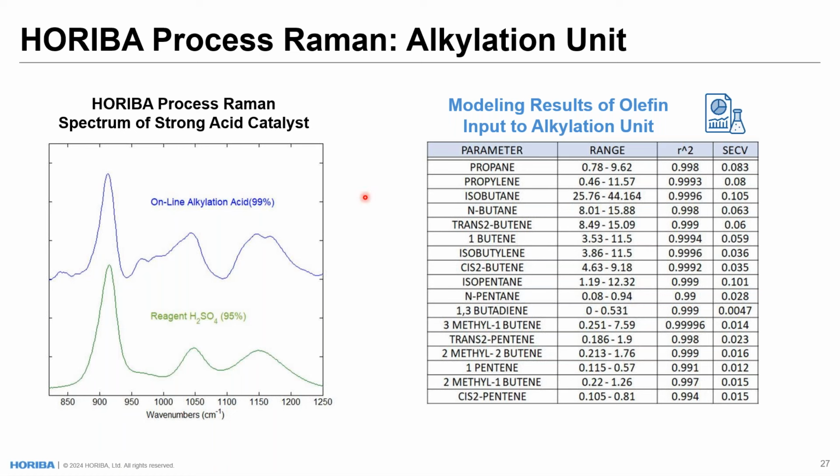Okay, here we can start getting into some of the benefits of our Process Raman technology in the alkylation unit in a refinery. So this slide is really highlighting 2 different main aspects here. Over here is the Process Raman spectrum of a strong acid catalyst. This is sulfuric acid here. So in an alkylation unit, operating variables are key for the efficiency and productivity of the unit. Things like acid strength, reaction temperatures, and monitoring isobutane to olefin ratios are all very critical for alkylation units.